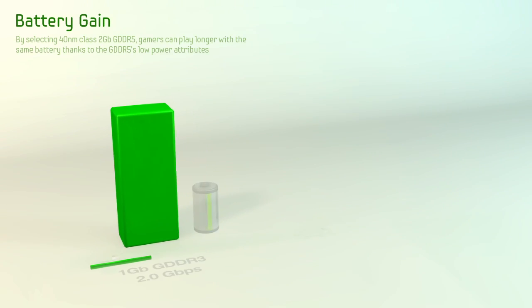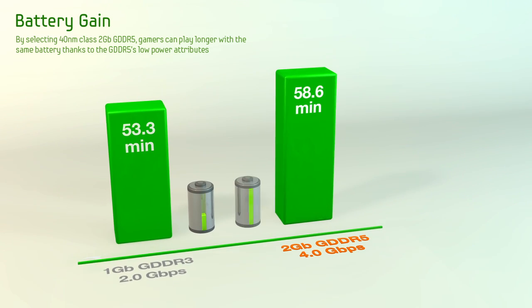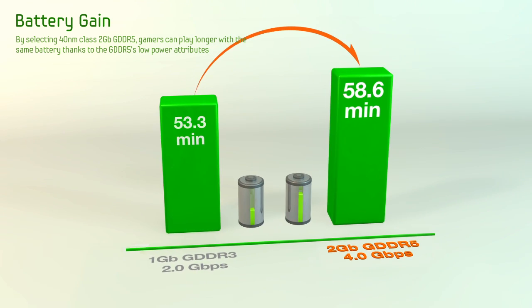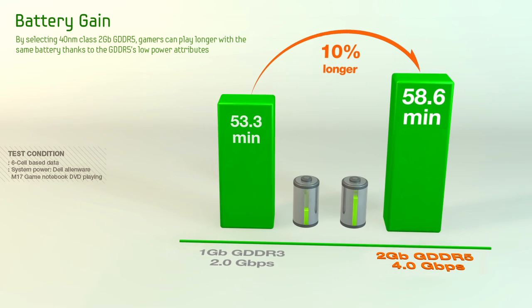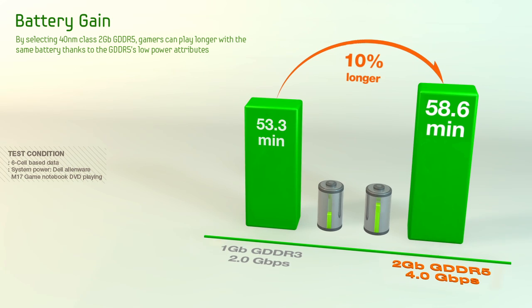The next big concern is how to maximize the battery life. Using Samsung's 2 gigabit 40 nanometer class GDDR5 will extend the laptop battery life by 10% for every 50 to 55 minutes of use, as determined in experiments conducted by Samsung.